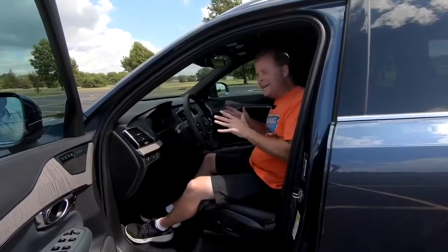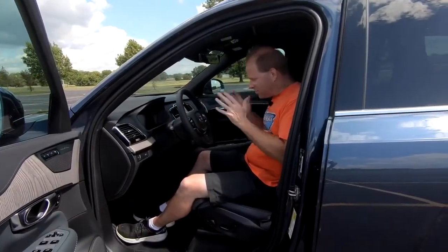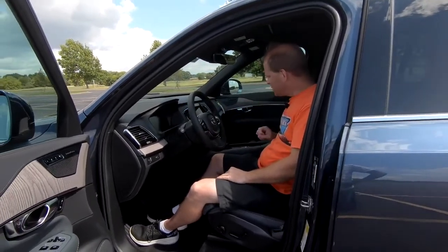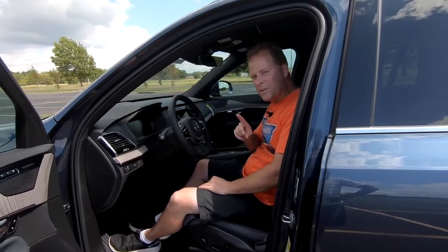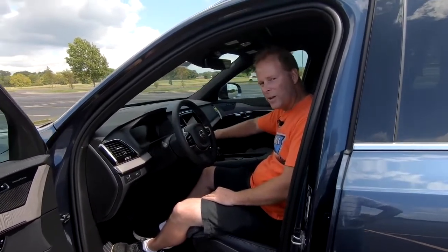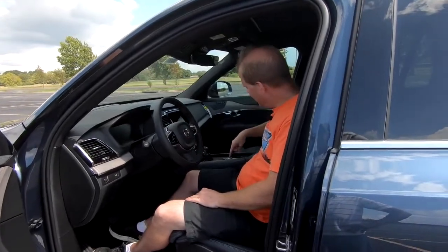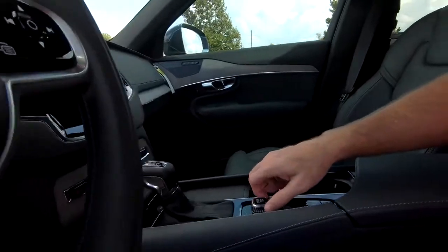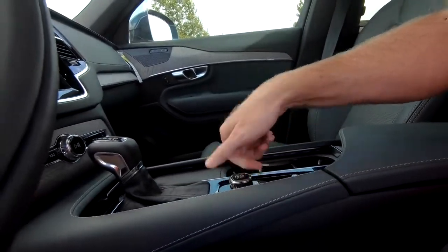Okay, obviously the main area of business, the driver's side, all the real action takes place here. And one thing that's interesting, if you don't have experience with Volvos of recent years, you might be looking around for a push button start here on the dashboard. That's not actually where it is. It's right down here on the center console. So you just put your foot on the brake and turn that knob right there.